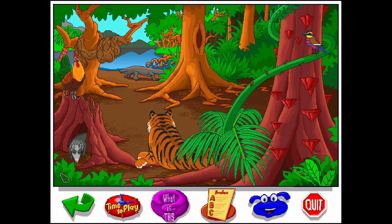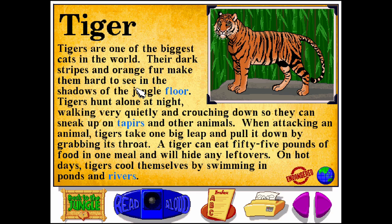Tiger. T-I-G-E-R. Tigers are one of the biggest cats in the world. Their dark stripes and orange fur make them hard to see in the shadows of the jungle floor.